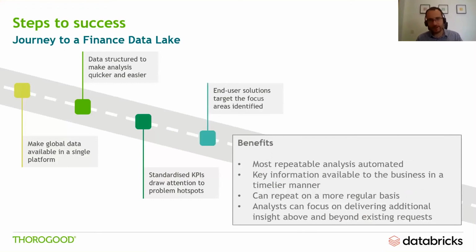And then the next step, having standardized KPIs and built dashboards based on that which the global leadership team can use, is to start looking at some of the end users and the solutions that target specific focus areas identified out of that unified view of the KPIs. When we're helping customers to think that through, there are a couple of different things that help us to prioritize which focus areas and which target use cases are best for this.